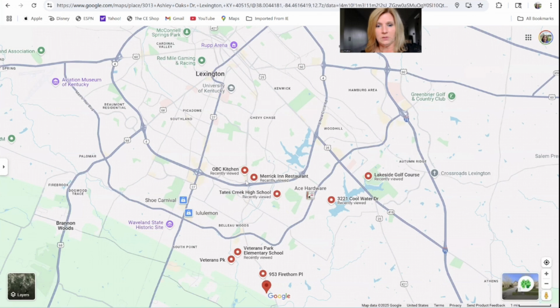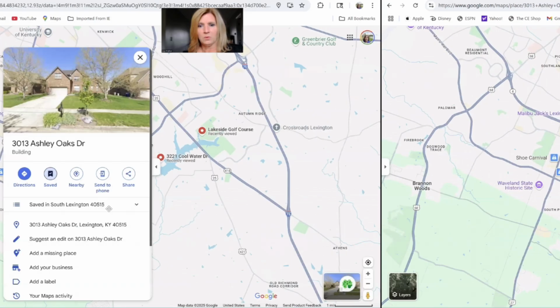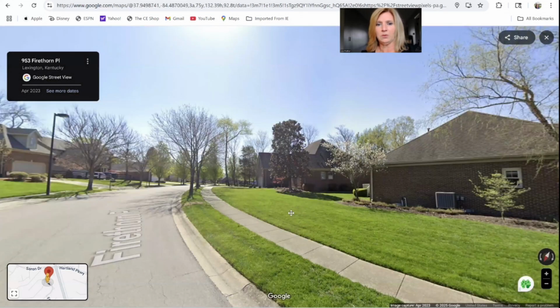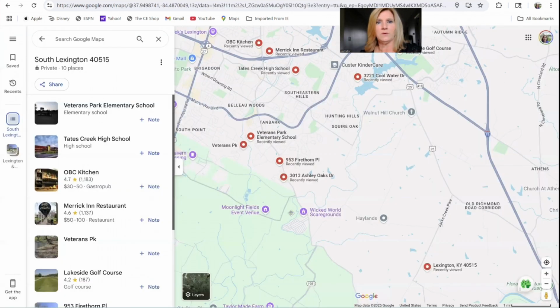Now I want to take a quick look. Let's see if we can look at our last house. Now we did not do an inside tour of this last house, but you can see it right here. I'm going to give you just a quick overview. It's a brick house, very nice property. We're going to jump in here on my computer and take a look, but I wanted you to see what the neighborhood actually looks like. Nice street signs here, very much an upscale property. Let's see. Now let's go over here and take a look at it on my MLS.